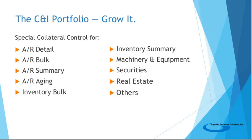Today, there are 13 distinct collateral control structures that Cadence offers. Some of the more popular ones are multiple types of AR, inventory, and equipment. Those are usually the three mainstays. In addition, there's securities, real estate, and even a user-defined control structure that you can use.